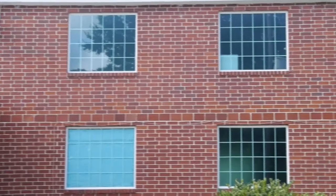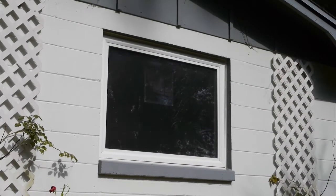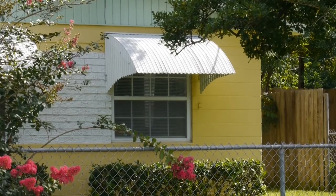Here's David Reed. Windows are the least energy efficient feature of your home. Even great windows are inefficient when compared to other features of your home like your wall and attic. The most important thing about windows in Northeast Florida is controlling solar heat gain, or in other words, keeping the hot sun out of your home.